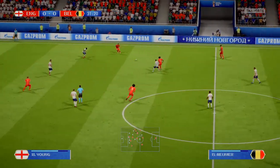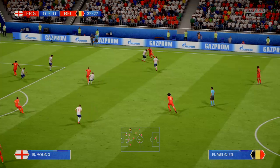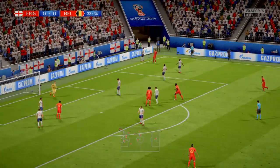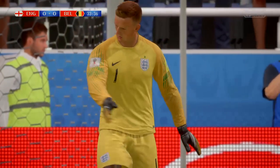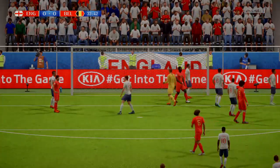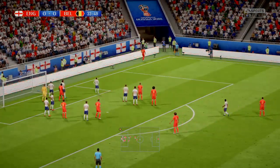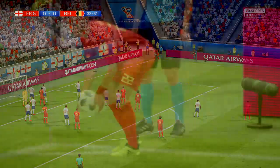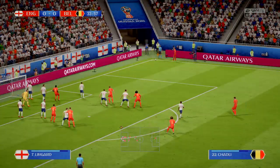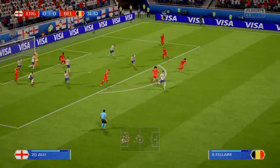That's very good shielding of the ball. Thomas Meunier. He's coming forward with some danger. Deflected behind, a clear corner. And in it goes. Partially away from danger.